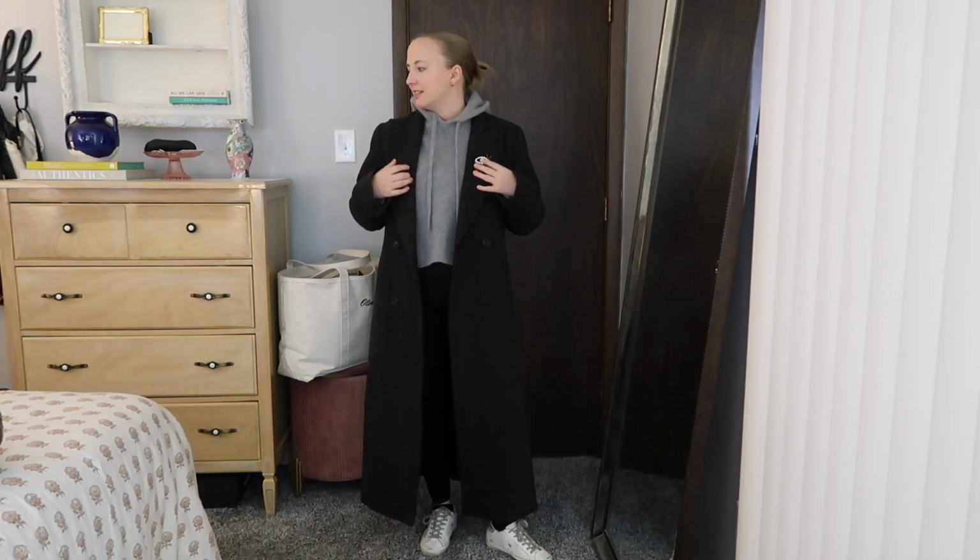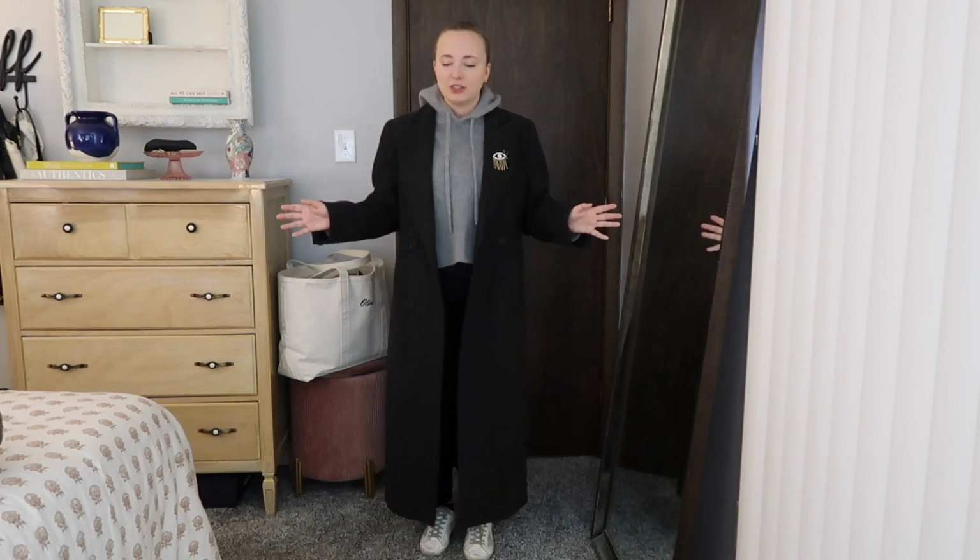And whenever I look at it like this, I kind of wish I just had jeans on instead of the leggings, but I wanted to show this as an option. Okay, changing course just a little bit.